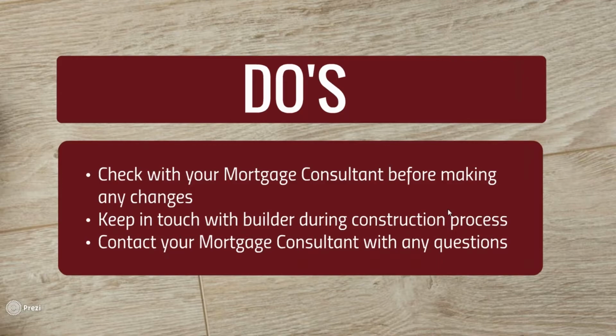Do make sure that you check with your mortgage consultant before making any changes. Before you do anything to the home, if you've decided that you're walking the property and you've decided, listen, I really wanted to have an extra closet here, those are minor. But if you want to change walls, or if you're going to change finishes, or if you're going to not finish what you originally anticipated, please keep in touch with us. Make sure that you communicate. I say this all the time: communicate, communicate, communicate. Just make sure that you touch base with us and keep us posted.